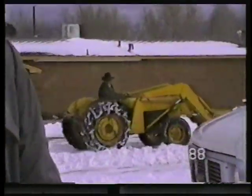Could it be coincidence, or could it be a mysterious, possibly alien invasion of tractors in this city? Many people have been complaining that tractors have been overrunning the city. We're here to find out what the problem is.